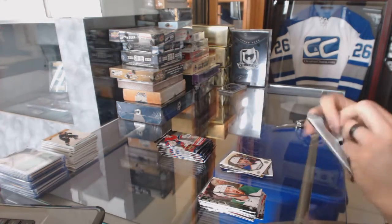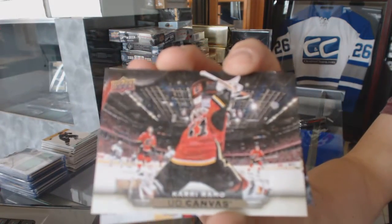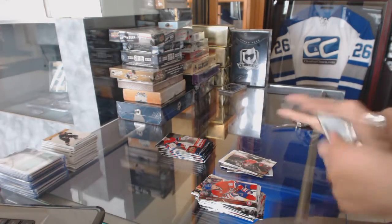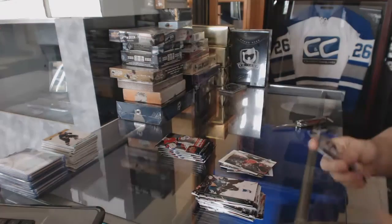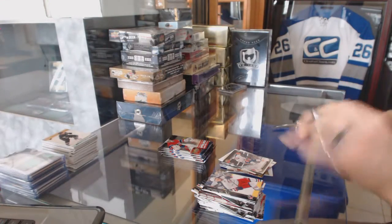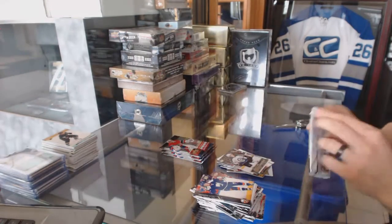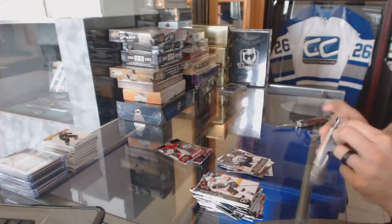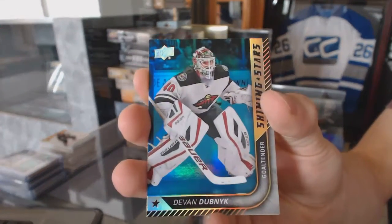Base. Canvas for the Calgary Flames, Kari Ramo. Canvas for the New York Islanders, Ryan Strome. Young Guns for the Winnipeg Jets, Andrew Copp. Shining Stars Blue for the Minnesota Wild, Devan Dubnyk.